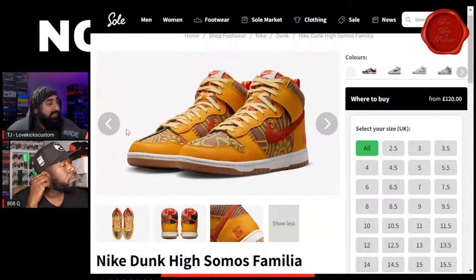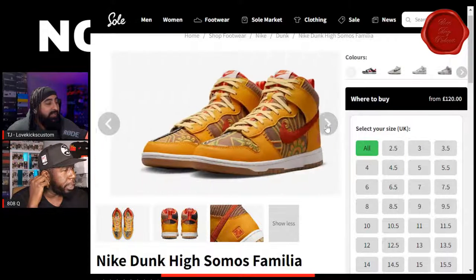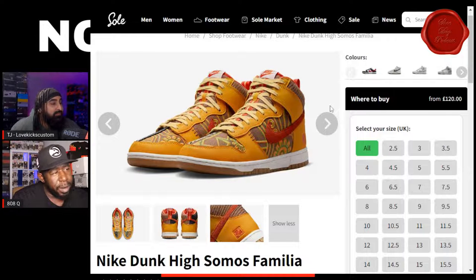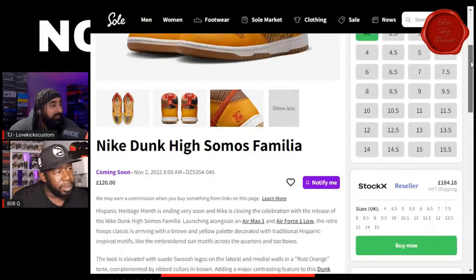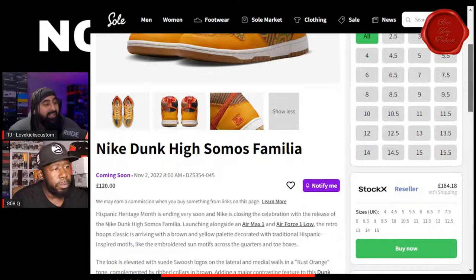What you feeling? I mean, they dope. They're not for me, but they dope with the right fit. To me, it always comes down to the right fit, but I know everybody don't think like that. But it's a dope shoe. Yeah, it's designed for Hispanic Heritage Month, which is ending very soon.